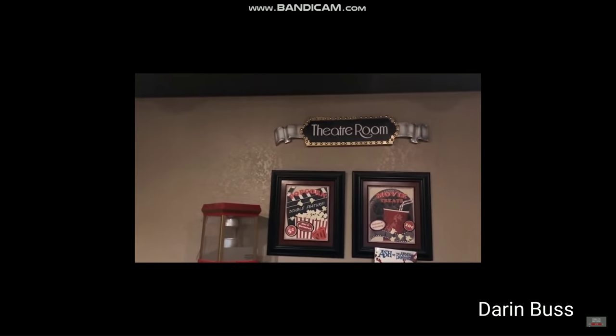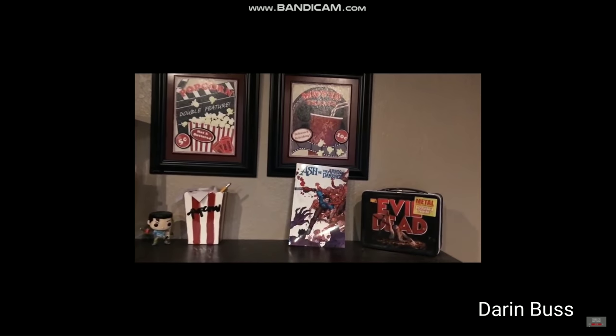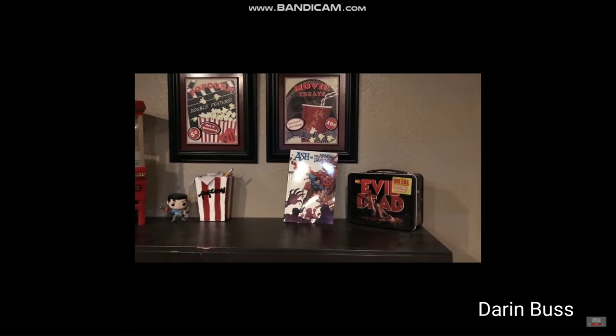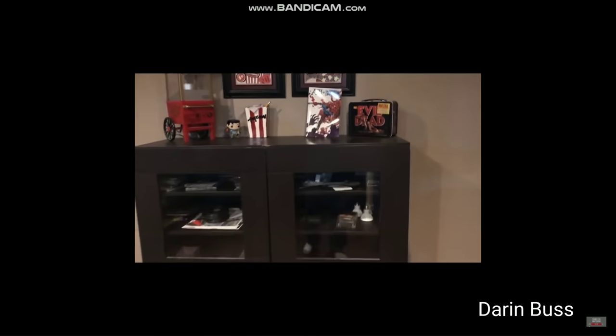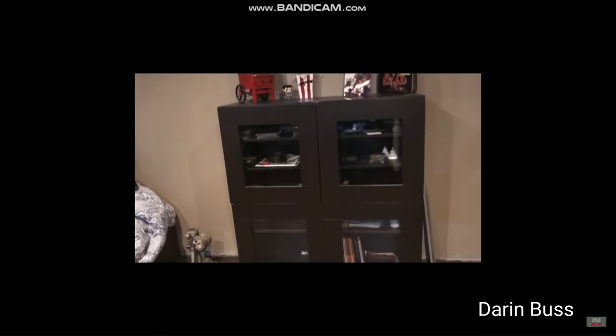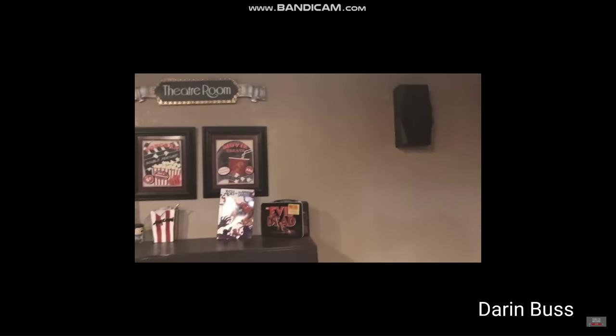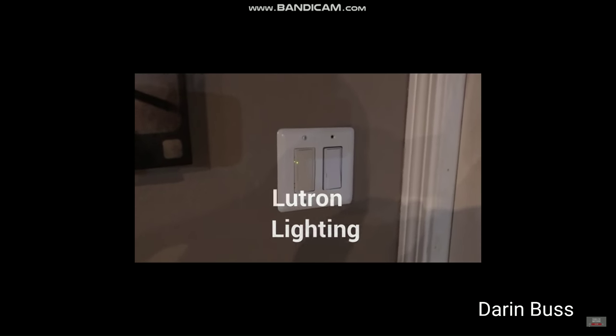Some more home stuff. Evil Dead lunchbox. I'm a big Evil Dead fan. I like Bruce Campbell quite a bit. There's just another cabinet in the back where I hold some of my home theater magazines and stuff. Here is the other E1. Some more home stuff. Using a Lutron light system here. I got two of them there.